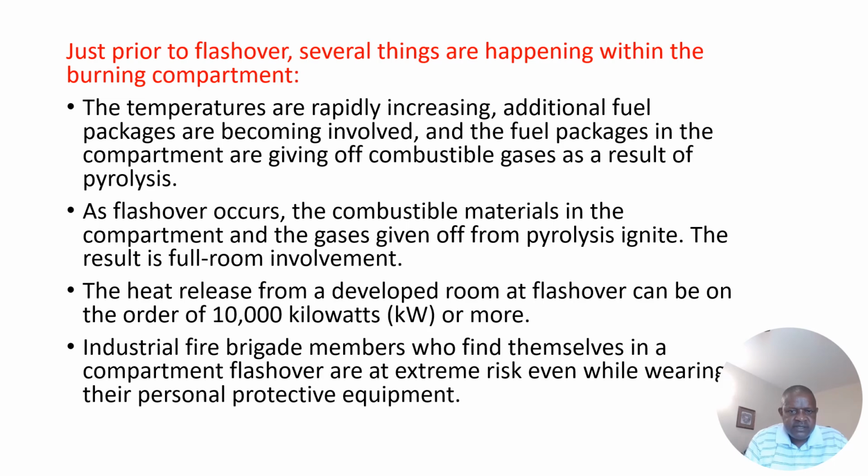At this stage, you should not move closer to this situation if you are not wearing what we call firefighter's gear: a fireman's suit, helmet, a breathing apparatus, and you are holding a hydrant or other extinguishing agent. At this stage, you cannot use a fire extinguisher. The heat release from a developed room at flashover can be on the order of 10,000 kilowatts or more. Industrial fire brigade members who find themselves in a compartment flashover are at extreme risk, even while wearing their personal protective equipment. At flashover, the risk is very high.